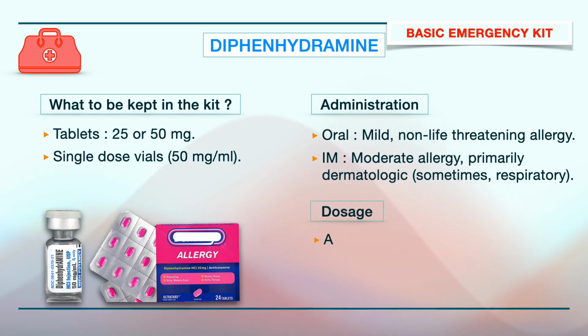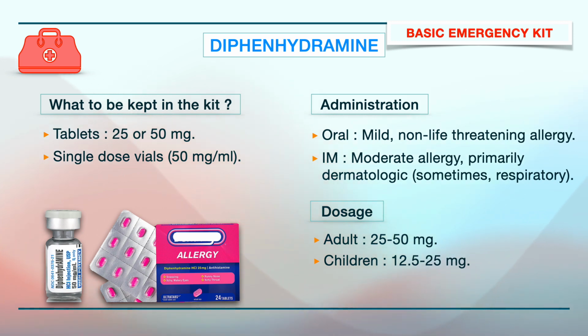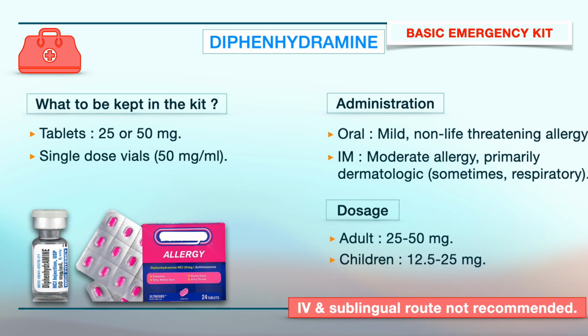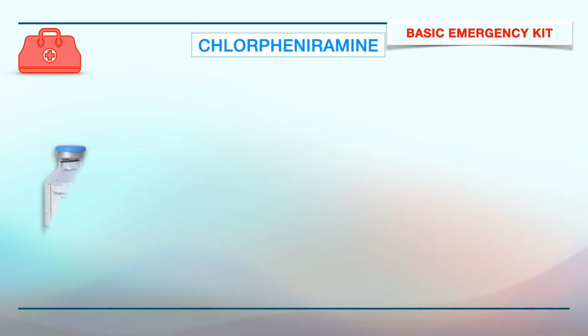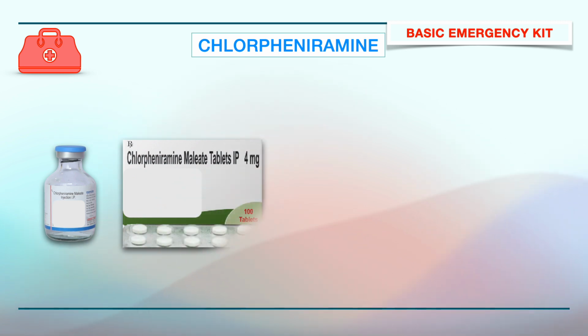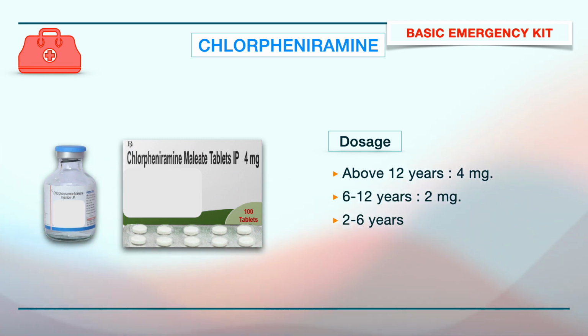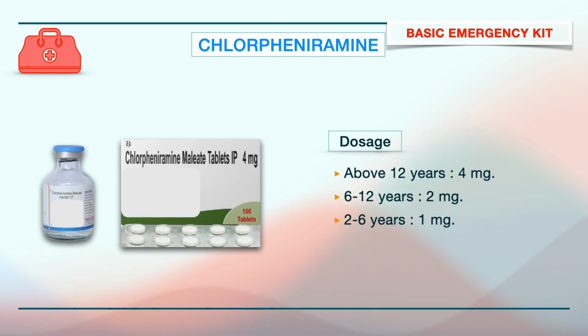The adult dose is 50 mg, while in children a maximum of 25 mg is recommended. Concentration of 50 mg per ml are not recommended for IV use because of irritation and should be avoided by sublingual injection as well. Alternatively, chlorpheniramine is also recommended by some authors for the management of mild to moderate allergic reactions. The administration is similar to diphenhydramine and the recommended dose is 4 mg for adults and children above 12 years and 2 mg for children below 12 years.